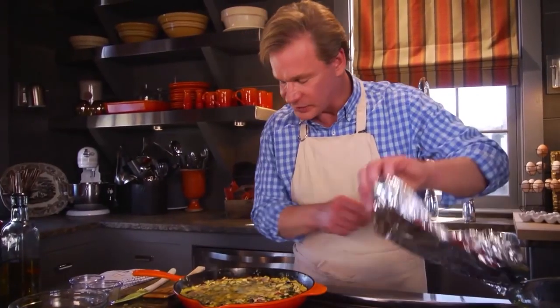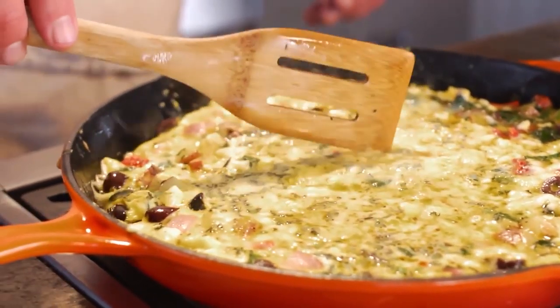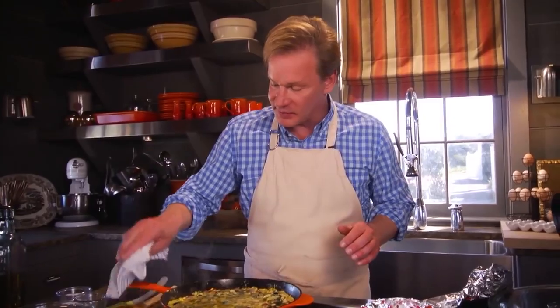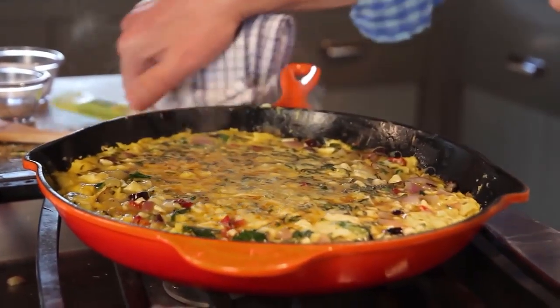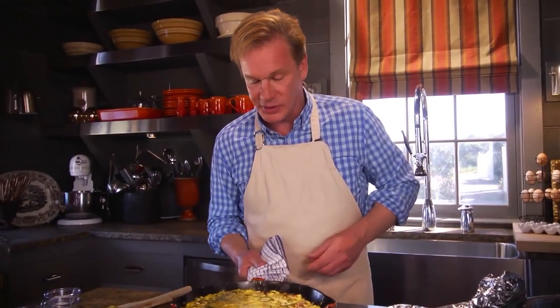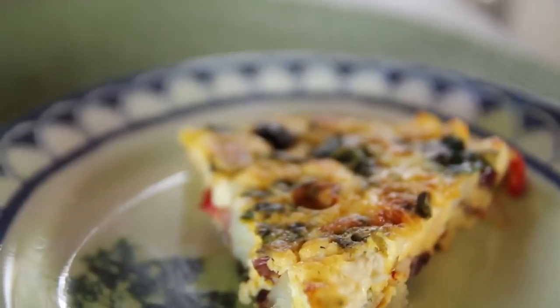Okay, now when the frittata is mostly set with just a moist sort of top and center, which is what we have here, it's time to pop it into the oven because you can brown the top. So what I'm going to do is take this and put it in the oven under the broiler for about 3 minutes, and that will finish it off. And you can just take this and serve it directly out of a pan like this. It's delicious. You really should give it a try.